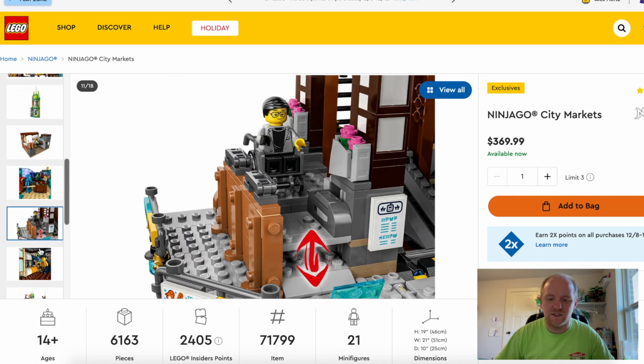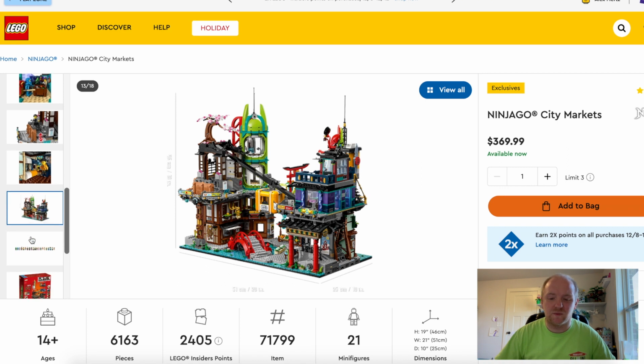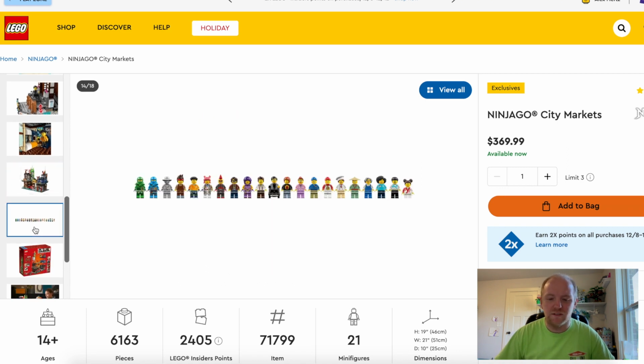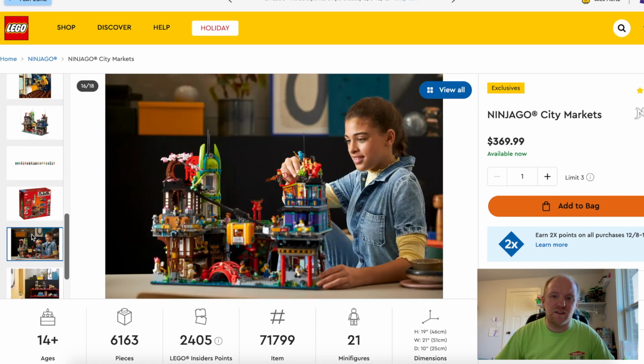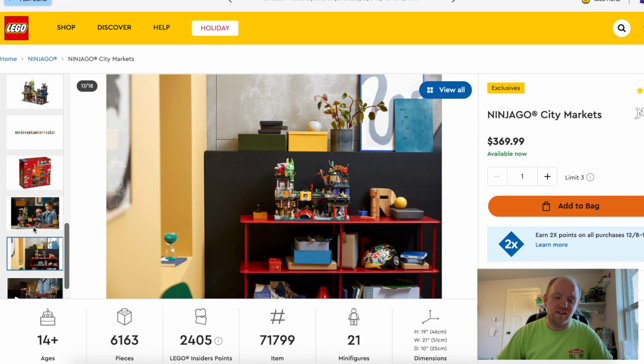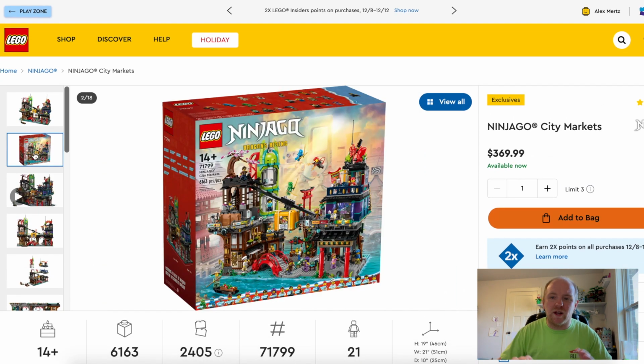It looks like it's got so much interactive capabilities, and it just looks really cool. It's a beautiful construction. You get tons of minifigures. I mean, I would really love to go on a shopping spree and buy the 2 big Ninjago sets, and that would make my month or year or whatever. It would just be a really cool scenario to be able to do that. So maybe if we get large enough, then I can start picking these up.